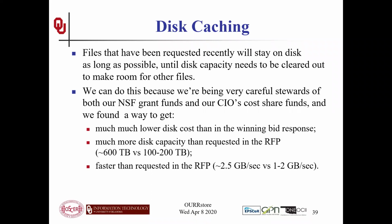But on the Pedistore, we had GPFS, and the GPFS we had on the Pedistore was licensed per socket on the small number of servers. On the Pedistore, it was 6 servers. On OURRstore, it'll be 5 servers. Licensed per socket instead of per terabyte. And we had such a small number of sockets of CPU chips that price per socket meant the aggregate price of the software was still quite cheap.